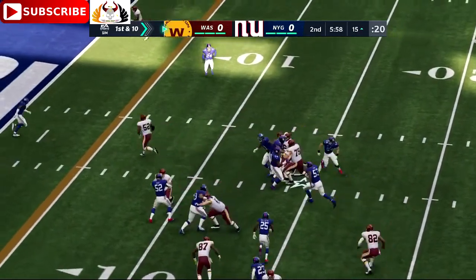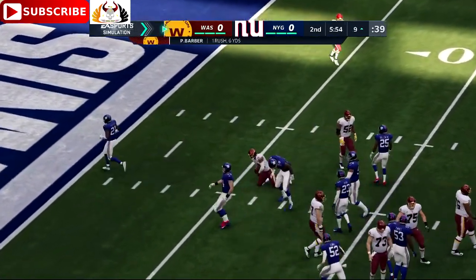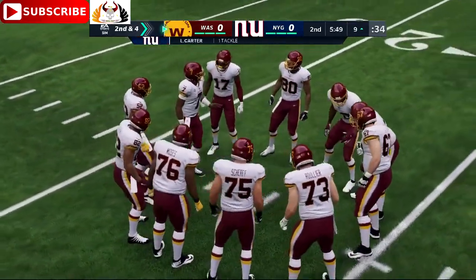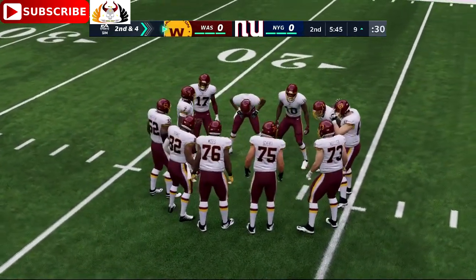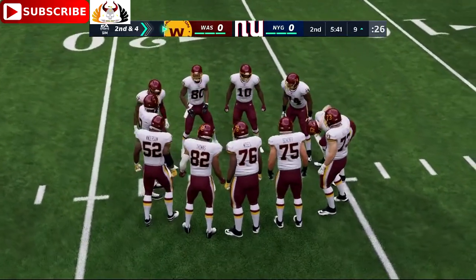They run with a former Buccaneer. It's Peyton Barber. And now they're inside the 10 as he's brought down at the 9. He'll get a nice chunk there on the first down run, and it's 2nd and 4. That's a really nice job by them picking up the run blitz and detecting it and blocking it and turning it into a nice run.